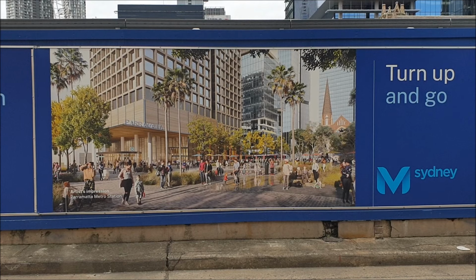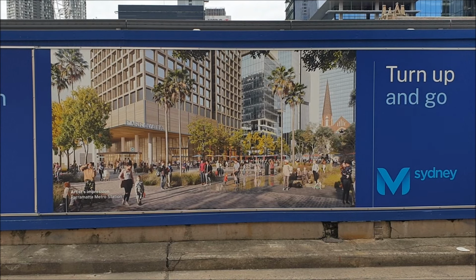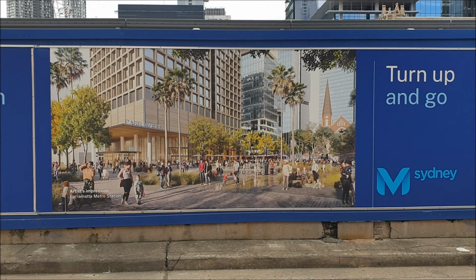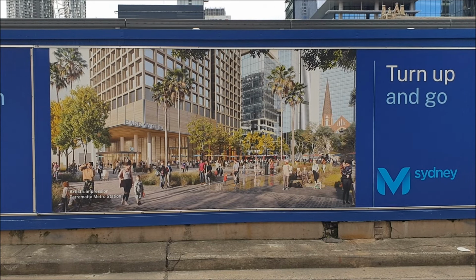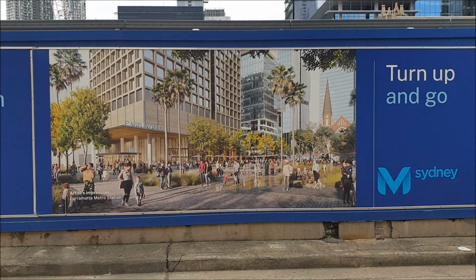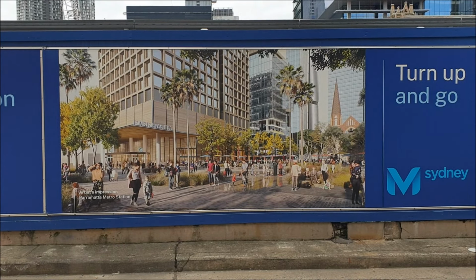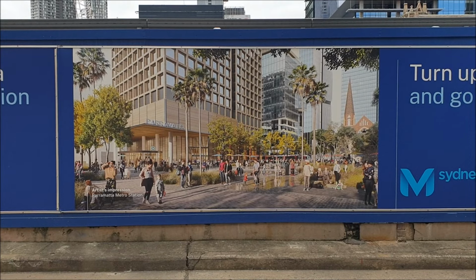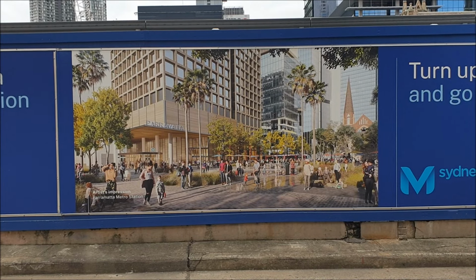Anyway Führers, I am back at Parramatta and today we are going to check out up close the actual construction site of the second Parramatta railway station for my loyal Führers.